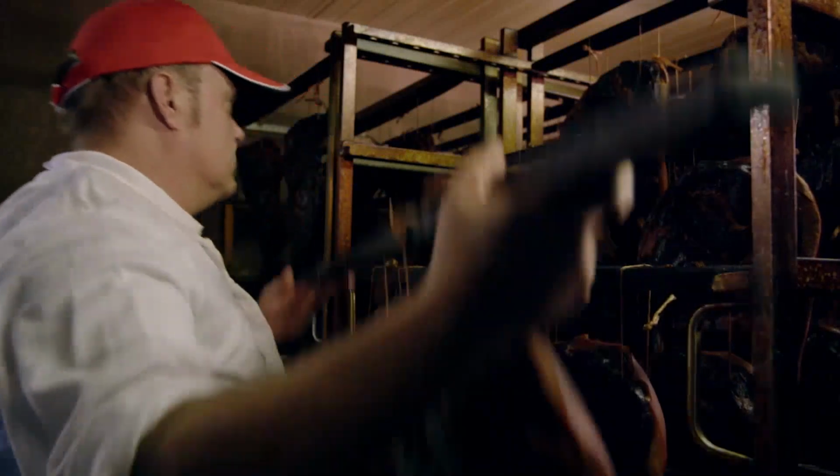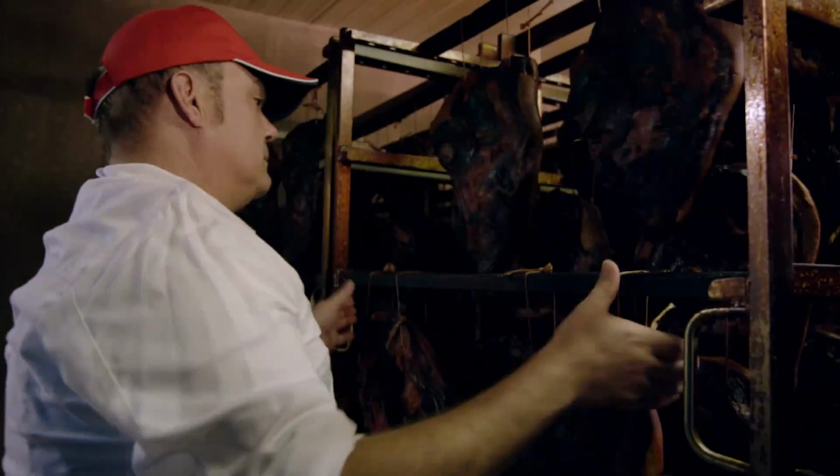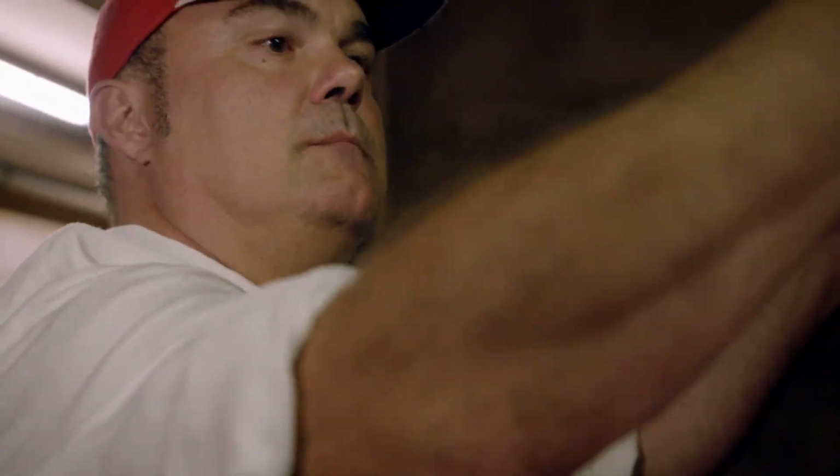The meat must be dried for 50 days at 5 degrees Celsius. Then it's smoked over softwoods at 20 degrees. It's this slow, deliberate process that sets traditional smoking apart from modern industrial methods. The true taste of a timeless tradition.